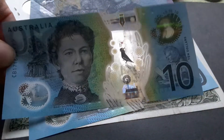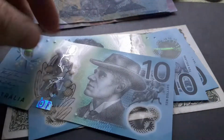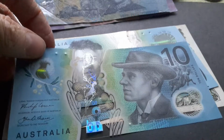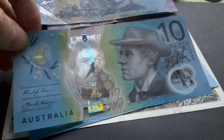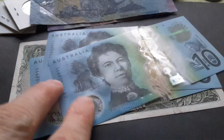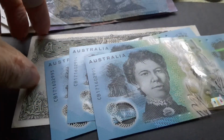And here I have the new Australian banknote. It has the same people, Mary Gilmore and Banjo Patterson. I like that centre, but I don't like the fact that it's in the centre and divides the banknote. These are good, but they're not as good as some other countries like Vietnam, Romania, Papua New Guinea. Their banknotes are awesome.